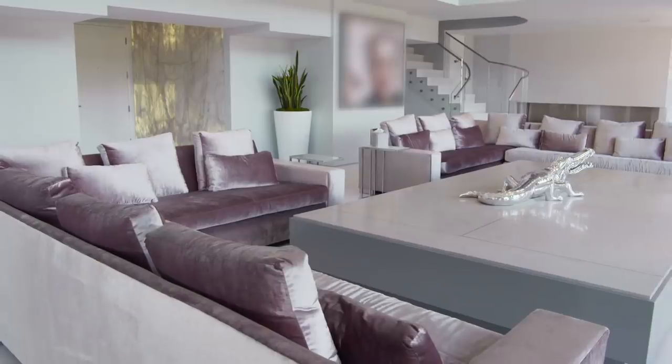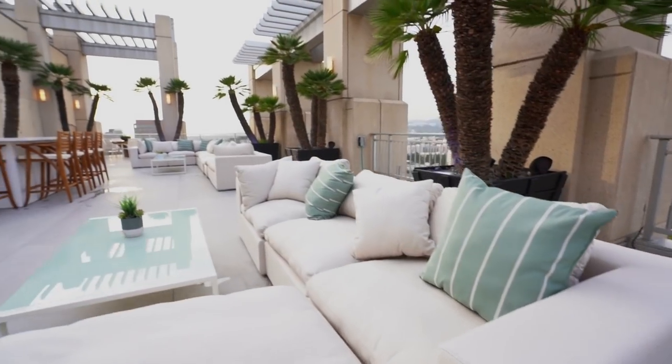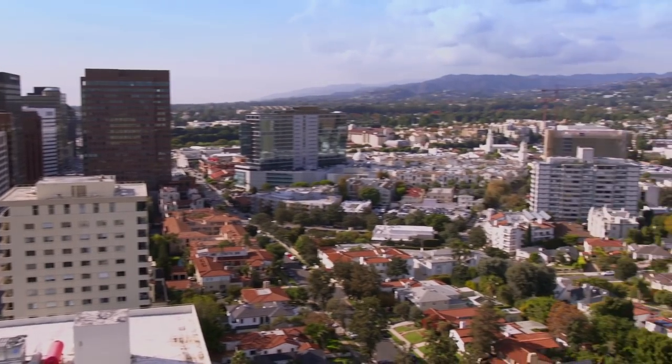It's a little over 5,000 square feet, 3 bedrooms, 4 baths. The highlight of this place is something that you really can't get in this area, which is the huge terrace outside. It's over 3,000 square feet. The views kind of just sell itself.